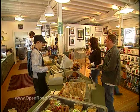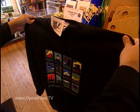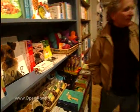The Warming Hut is a cafe and bookstore that plows its profits back into the national parks. It offers many wonderful books about San Francisco's wildlife and history. And you know what else? It's a good place to get a latte and go out and see the Golden Gate Bridge before it gets dark. Well, I think we should do that.